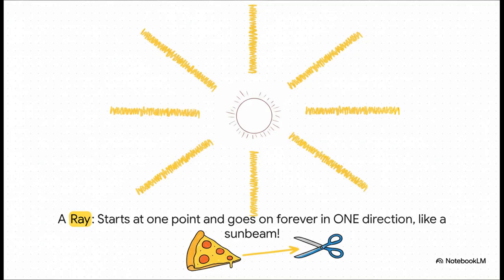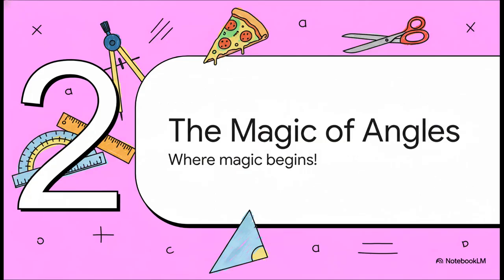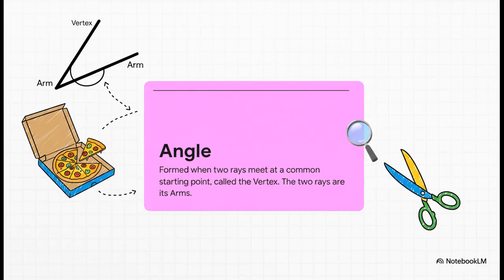Perfect example, right? Okay, so we've met our heroes, the point, the line segment, the line, and the ray. Now, let's see what kind of magic happens when they team up. This is where it gets really interesting. Are you ready for the next level? Check this out. When two rays start from the exact same point, they create something new. They form an angle.